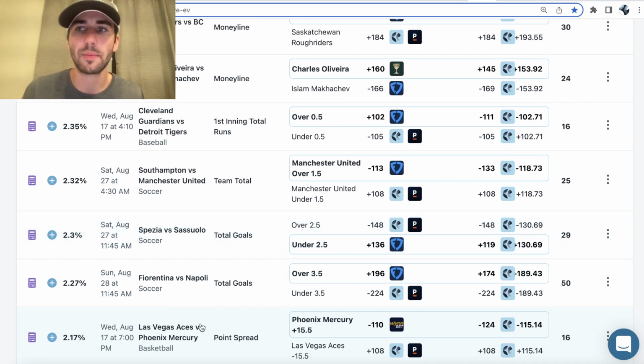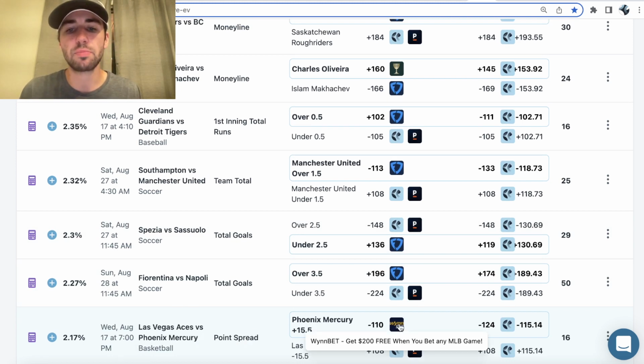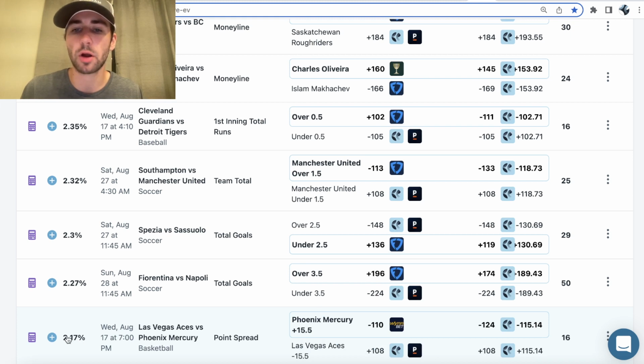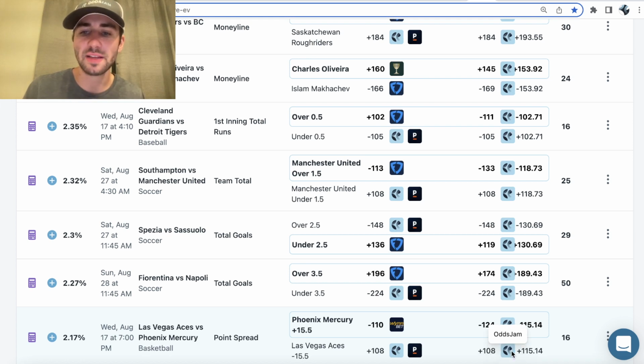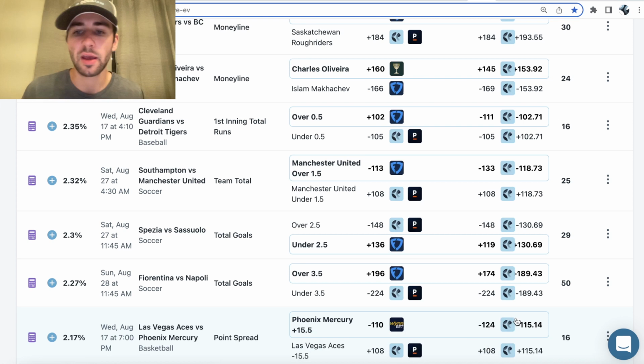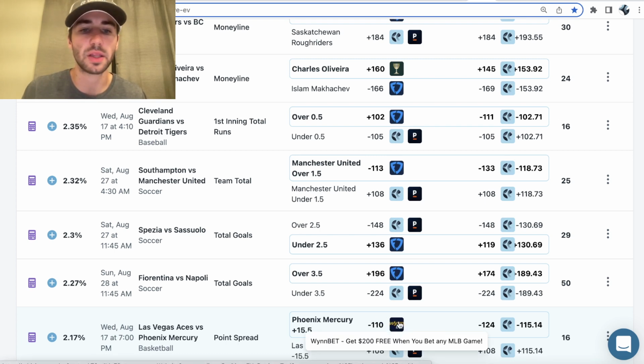First bet I can see in the WNBA playoffs on Wednesday, August 17th is Aces Mercury, and I'm on the Mercury plus 15.5. So for a playoff contender, they're pretty big underdogs, but you can see there's pretty clear value, right? This bet has a 2.17% profit margin, and the OddsJam perfect line, so real-time odds from the sharpest sportsbook, are pricing this all the way down at minus 124, and we're getting minus 110 on WynnBet. So we're getting 14 cents of improvement from the sharpest sportsbook. So this is the first bet I'm playing.